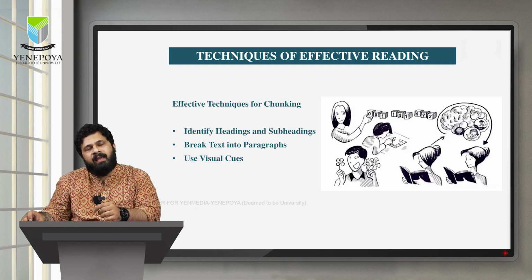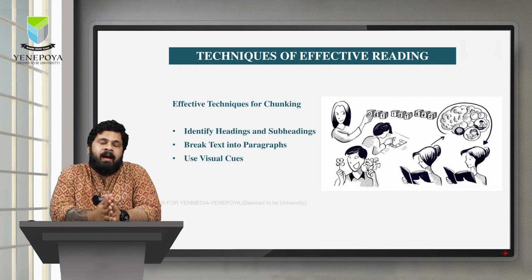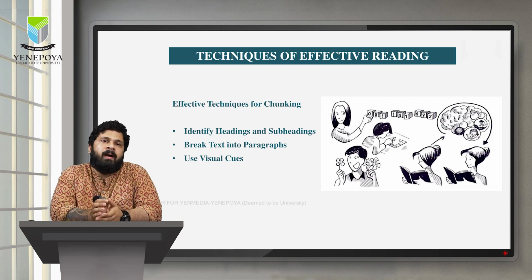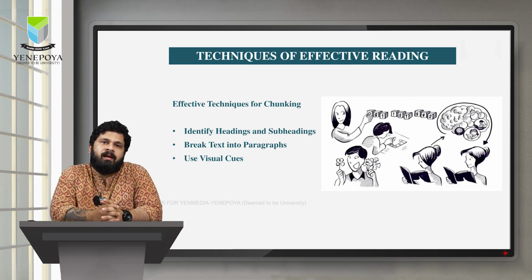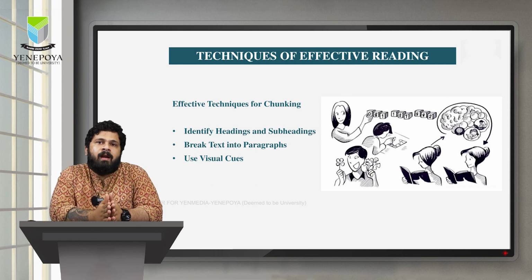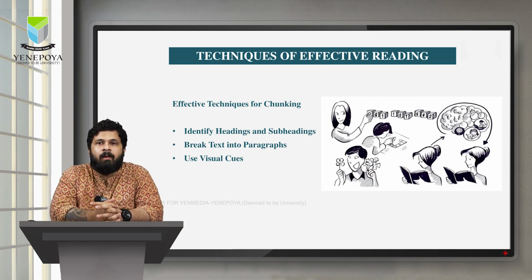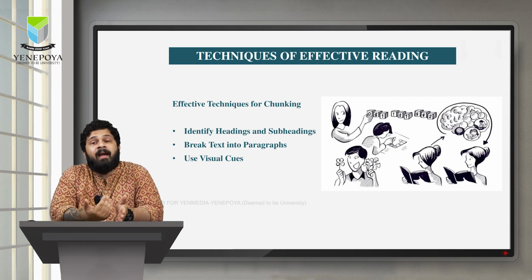Now let's see what the effective techniques of chunking are. First one is identifying headings and subheadings. Headings and subheadings serve as organizational markers in a text. They provide a roadmap for the content by outlining the main topics and subtopics. Research by Dunlosky in 1998 highlights the importance of organizational cues like headings in improving text comprehension. These cues help readers anticipate the content of each section, allowing them to mentally prepare for the information they are about to encounter. By identifying headings and subheadings, readers can create a mental framework that aids in chunking and comprehension.